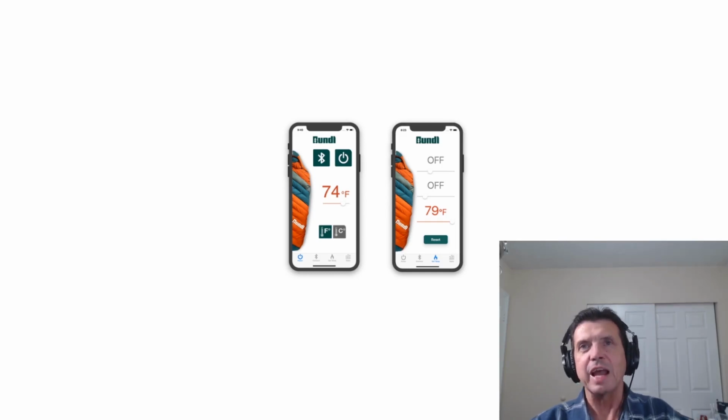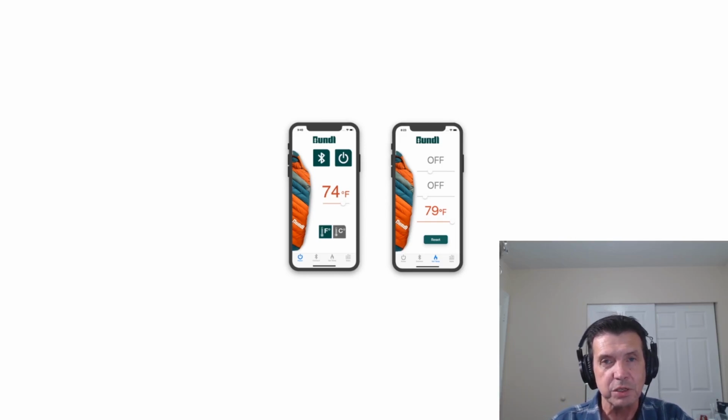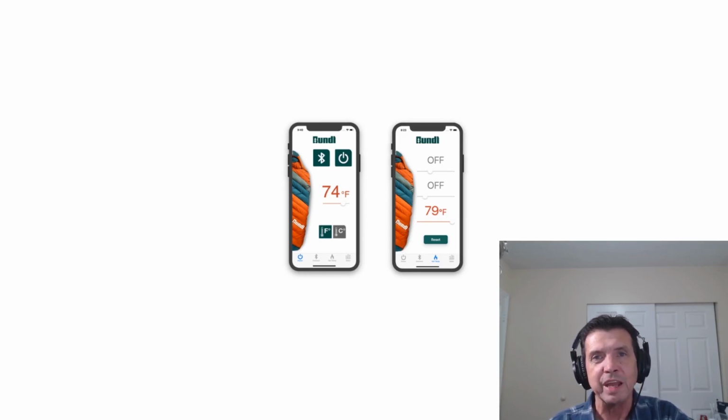Now imagine this, that we're sitting there around the campfire, we're going to get ready to go to bed in the next 15-20 minutes, right? And so what we do is we just take our trusty little cell phone, we flip on the Bluetooth connection to our sleeping bag, and we fire up that sleeping bag so that 20 minutes later, when we retire for the night, we climb into our sleeping bag, and that sleeping bag is toasty warm already.